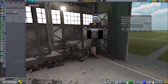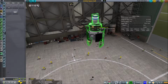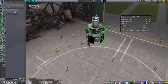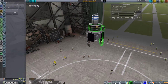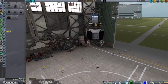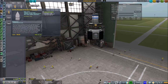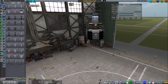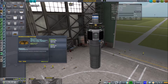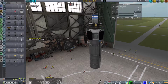We need a small antenna to get us started. So I think maybe just one, and we'll scale it down. It's just a small antenna to get us started from the launch pad. We got our heat shield, got some electrical storage. We don't need any of this right now. We can do without that for this particular moment. So let's go to fuel tanks. I like the setup we had last time, so I think we can go with something similar to that. Put a small engine under it.